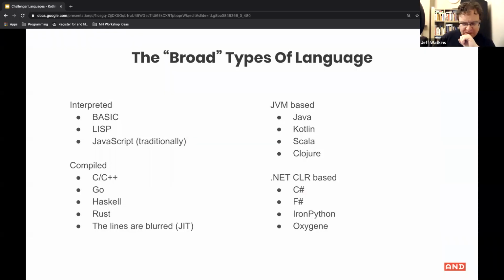So before we go into the actual meat of the talk here, there's a number of different types of language, and we'll cover some of the bases as part of this series of talks. So we've got interpreted languages like Basic and Lisp and traditional JavaScript before the V8 engine came along. And we've got compiled languages, most archetypically things like C and C++, but we've got Go and Rust in there as well, which we are covering as part of this.